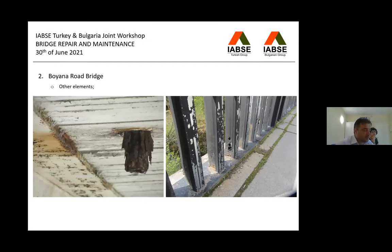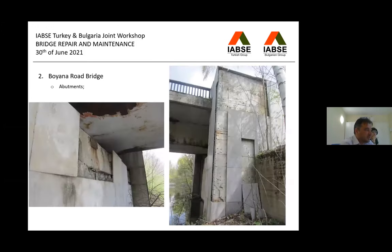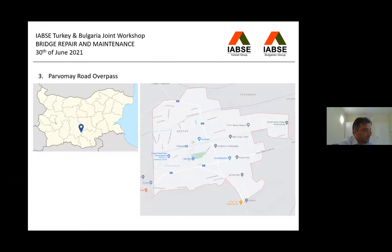Actually, this is about the superstructure of the bridge. The substructure of the abutments were covered with some granite plates, so they are not actually visible in whole, but in some places, as you can see, these plates have fallen down. So this was a bridge that was built 47 years ago with nearly, I would say, no maintenance up to now. The next two bridges are quite new, so they don't have so many findings, but still it's interesting to show them.